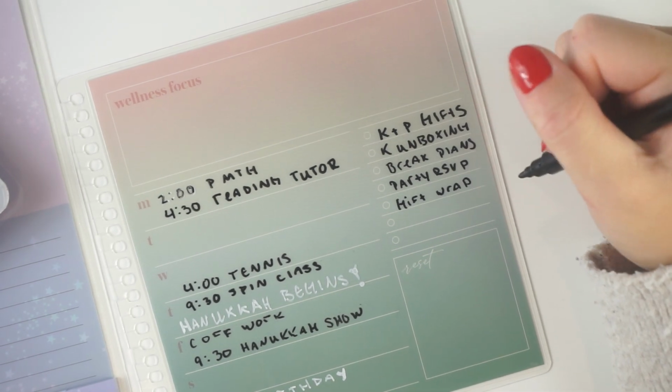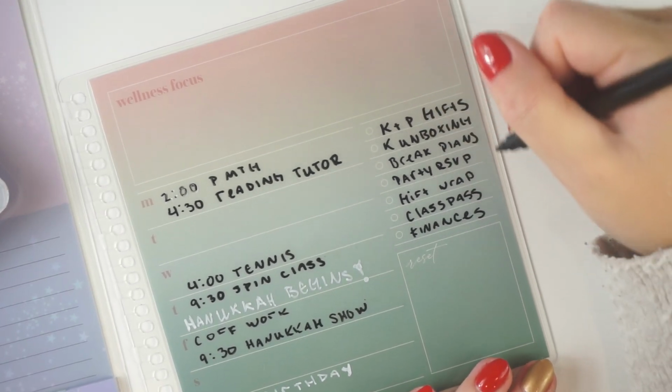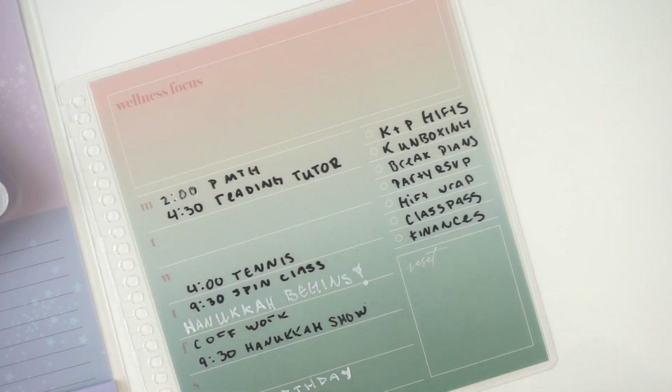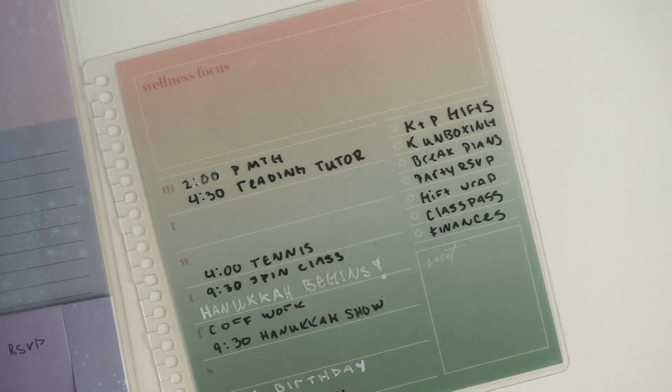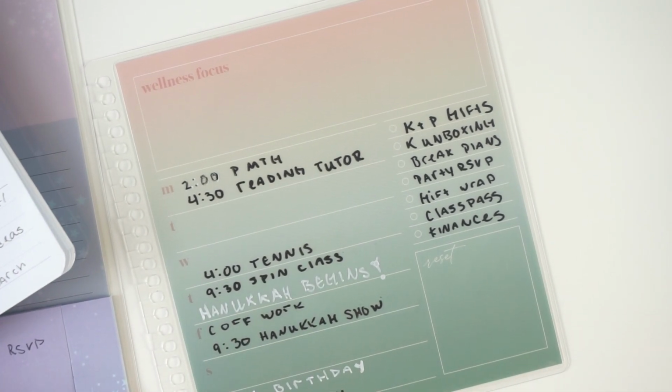Okay, so this list is basically my must-do list for the week. It's mostly from my weekly actions, but none of them are things that will take that long. They're just all things that absolutely have to get done.